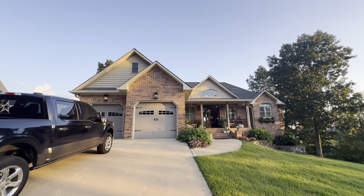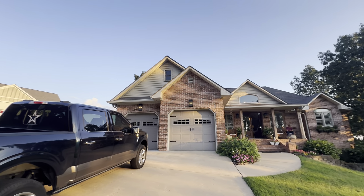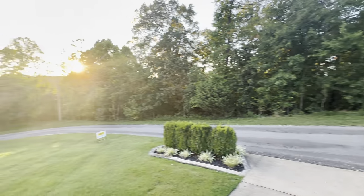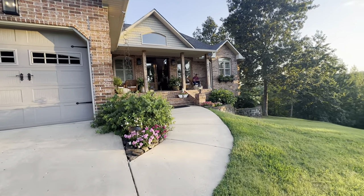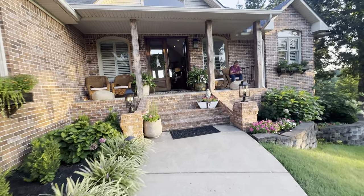All right, we're here at the beautiful 466 River Trace Drive. Neighbor home there, and your drive down. And all we've seen was wildlife, all kinds of deer coming up here. Very, very nice home.